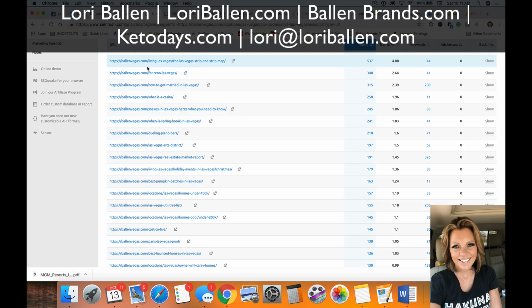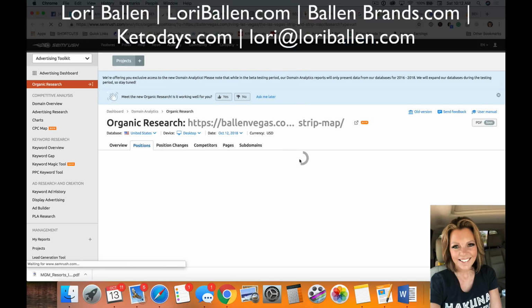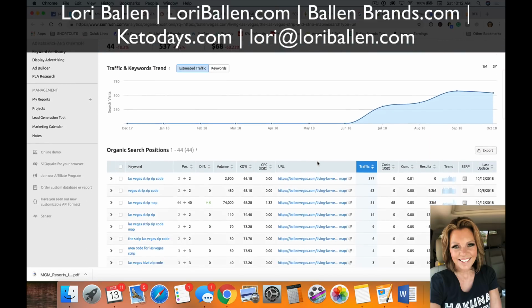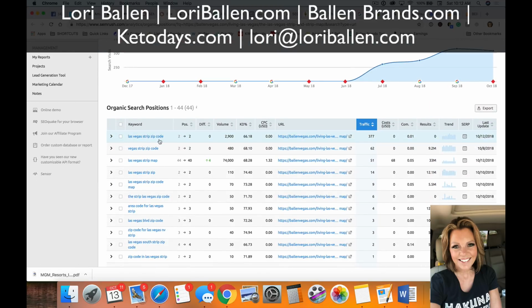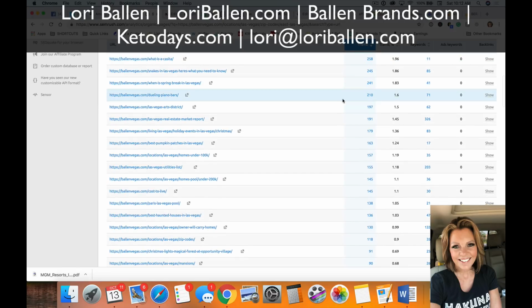Okay, let's look at this one. Las Vegas strip map, same idea. So obviously I'm ranking for a lot of things related to maps and zip codes. I just need to look at them and go, is this the page I want ranking for all those keywords? Okay, so Las Vegas strip code is getting most of the traffic. So in this case, my top keywords are related to the strip, not really cannibalizing the general zip code words, and so I'm okay with leaving that one alone. All right, let me see if there's any more. I think that might be all.